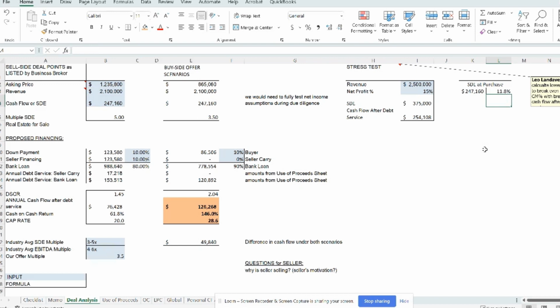Maybe this revenue is the average of the last 3 years, discounting 2020, the COVID year. I don't know whether this is still the projected year-end revenue for this year, or is this the average of the last 3 years? We don't know. We don't know enough yet. I'm just doing a very preliminary take at this. 11.8 is not bad. I would like it higher.